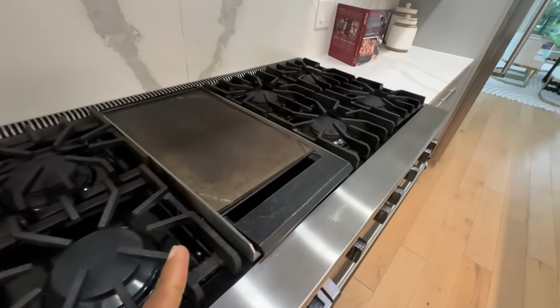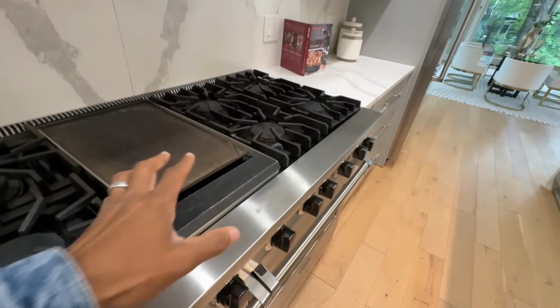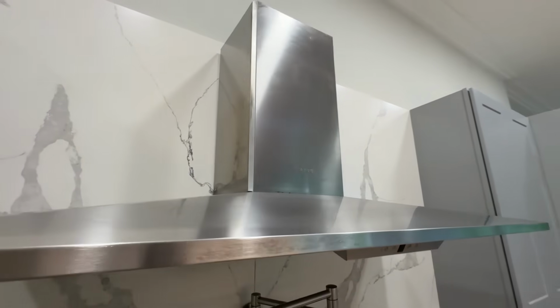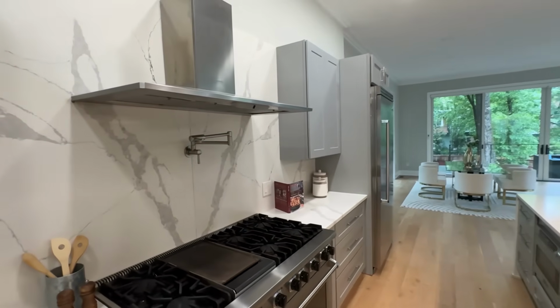Now this is interesting. I thought that this was all brand new. This looks like it has been used. So maybe it's not a brand new house. I'm not sure. And you can kind of see the hood. It just kind of stops there. You know, it's not bad. I think it's a kind of trendy looking hood.